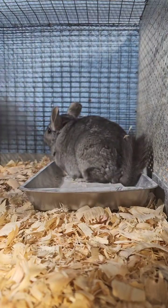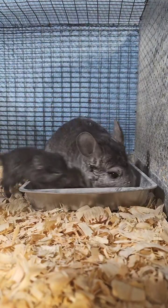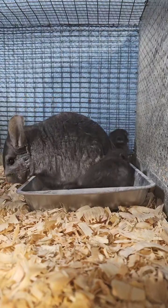Mango is about 2 years old. She's a medium ebony, and her babies are extra dark ebonies. One male, one female. They're really beautiful.